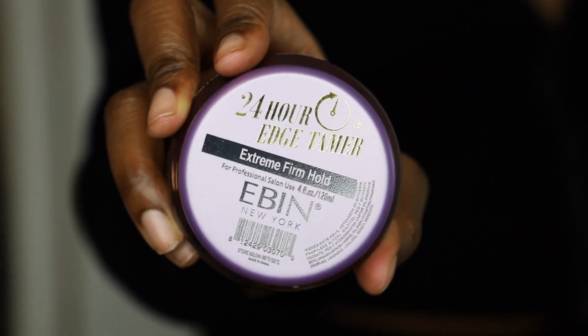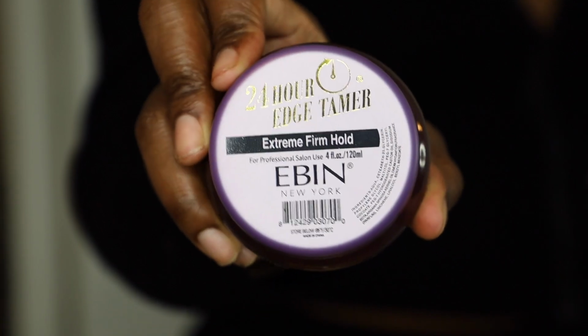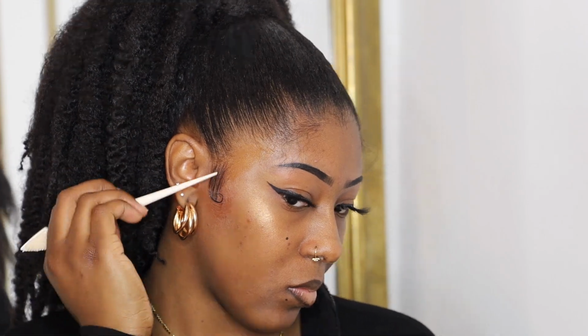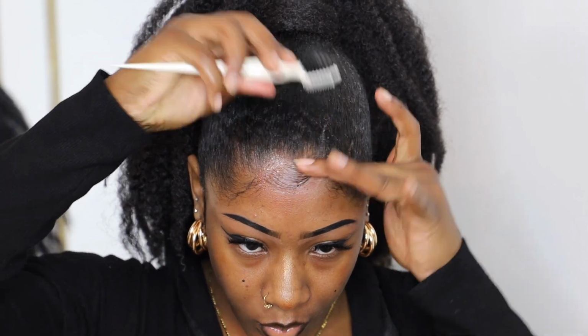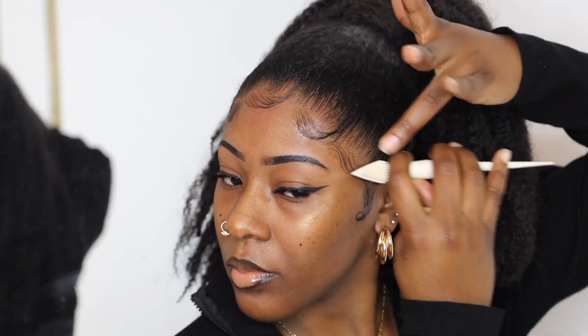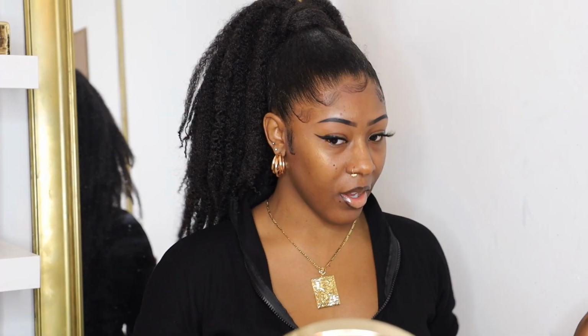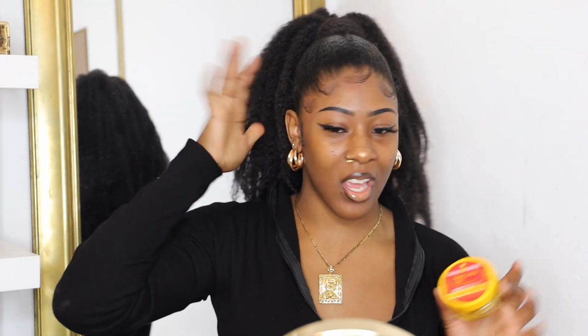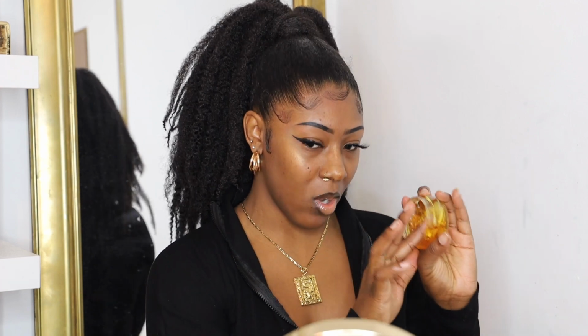Now for the fun part, laying them edges, sis. Let's get into them. I'm going to be using the EBIN 24-hour edge tamer. Alright, edges are done. Gonna go ahead and let those set. I'm actually going to apply one more layer of the Creme of Nature Perfect Edges Hold just so my hairstyle can completely mold, and then I'll come back and show you guys what the final results are. But I do want to apply this one more time.